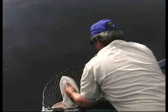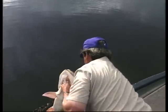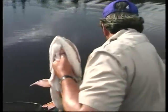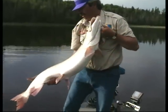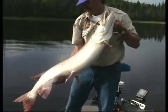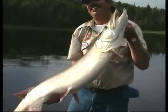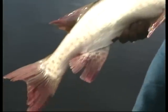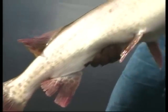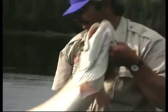Big fish. Okay. You ready? Hold on. How many want to catch one like that? Okay. Not bad. This is fishing with a good friend of mine. In case you guys don't know him, Danny Hawks. Yeah, she's a nice fish. Beautiful fish. Okay, get her back.